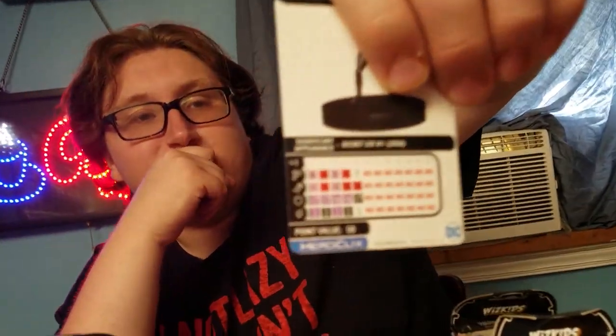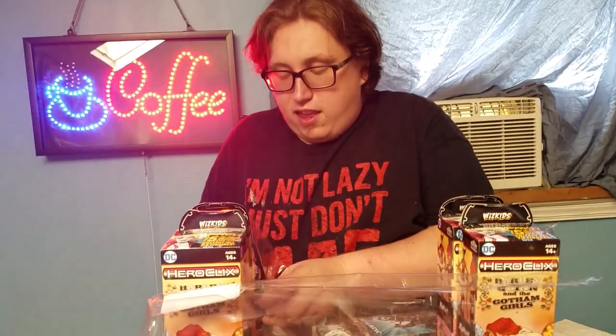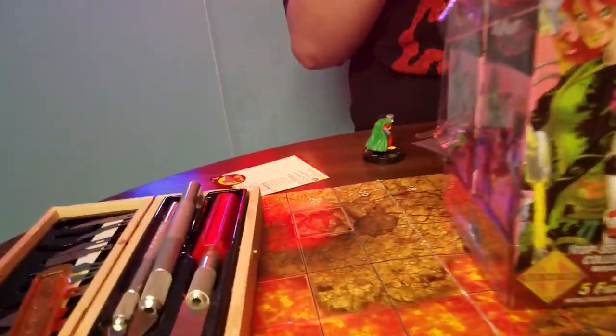Regeneration, just like X-23 would have. Trained by her father, just like X-23. And Blades, Claws, Fangs, just like X-23. And for those wondering, I don't know who she is in the comics. I'm just making fun of the fact that she looks just like X-23. No offense is meant.